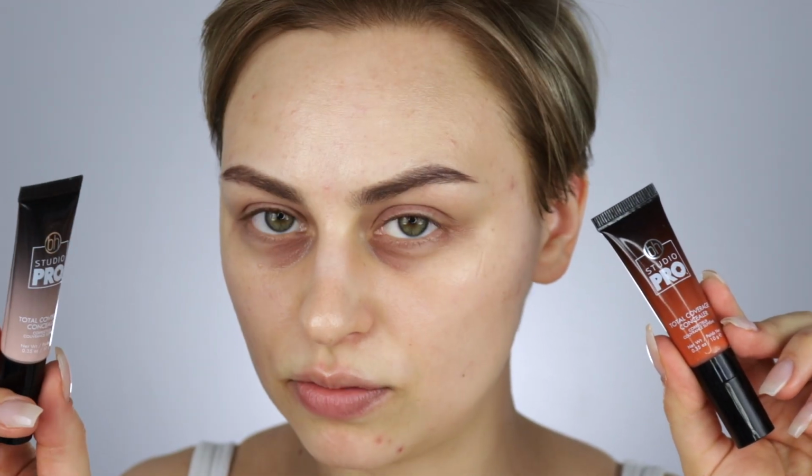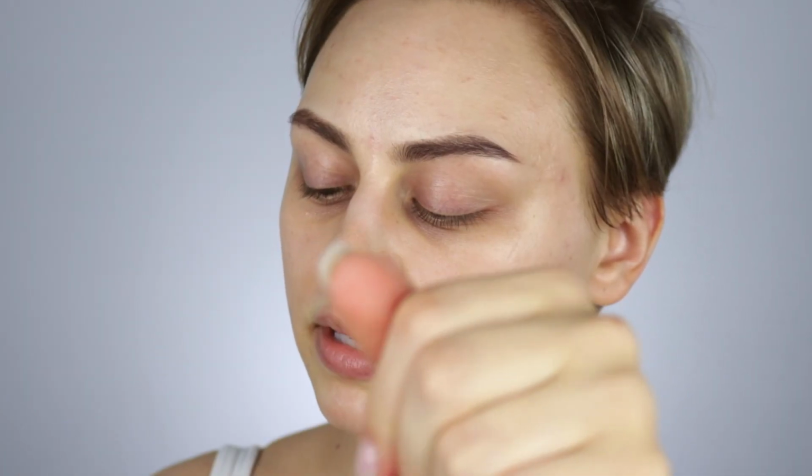I'm going to be using two products. These are by BH Cosmetics. These are the Total Coverage Concealers. I also talked about this in my concealer video. I'm going to be mixing peach and pink. Peach is basically a burnt orange. So I'm going to take a little bit of that on the back of my hand. You can see it's a burnt orange color, very dark. And then I'm going to take a little bit of pink just to lighten it slightly, just that much. And then I'm using this little flat brush by MAC.